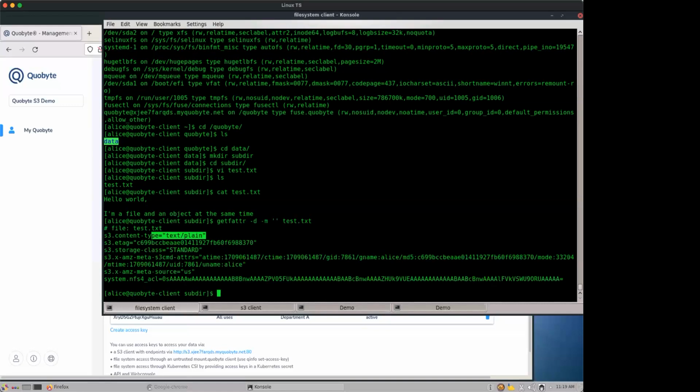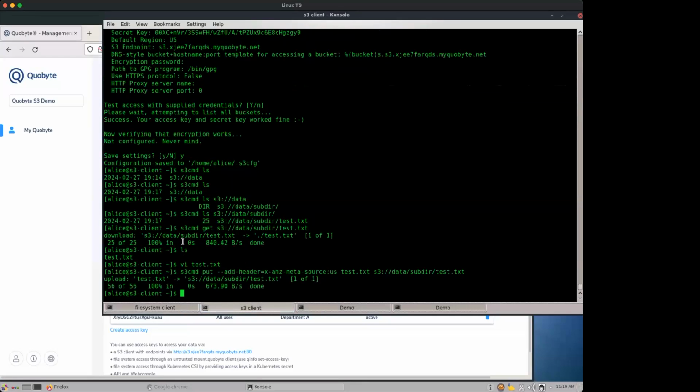So another example of how this is unified, not just for the file content and the metadata, but also for the permissions. As I mentioned, you can modify permissions even from the S3 layer. You can do it via the file system or from the S3 layer. You basically modify the same ACLs. There's just one set. So we can use S3cmd to allow Bob to get full write access to this one object.